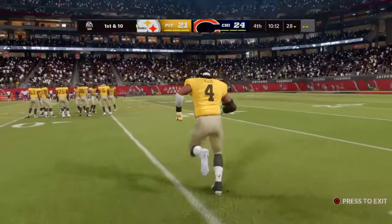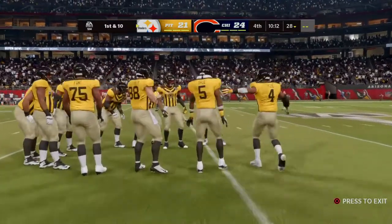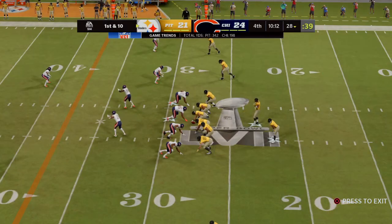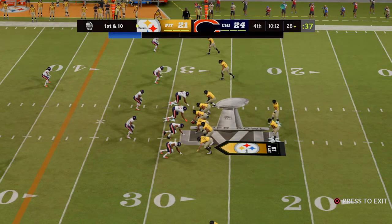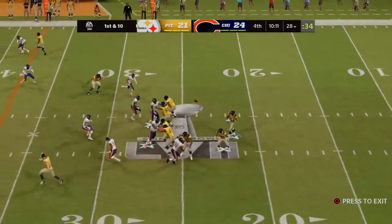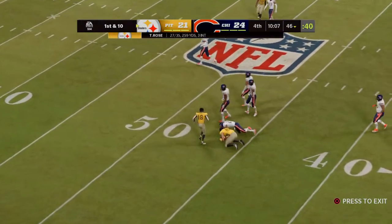Pittsburgh's offense now heading back out onto the field. And this could become a career-defining drive for some. Down 3, 4th quarter of the Super Bowl. This is where the legends are made in the National Football League as they begin this drive 1st and 10. Throwing to start the drive. Rose. And he's got his big tight end here.